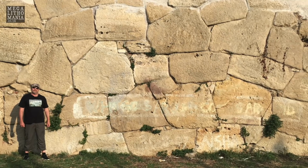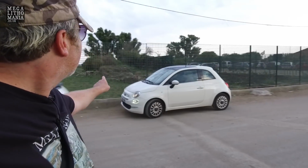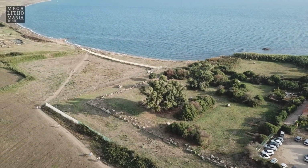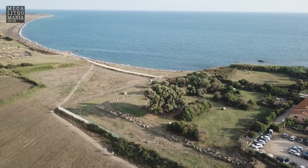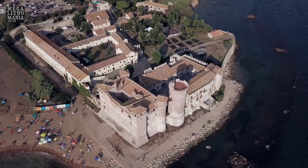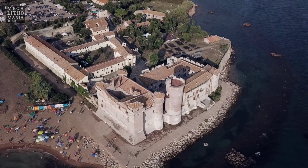And you can literally see some just behind me there. That's the outer wall, as you can see, and behind me over there as well. Just over here, just behind our car, is another one of the walls, and it stretches all the way around into the sea, around the whole complex. And these are huge boulders, just like the ones we find in ancient Peru, and obviously all over Italy.